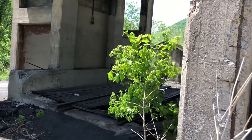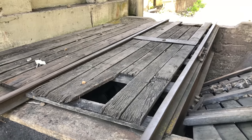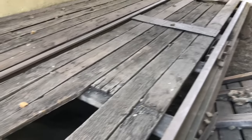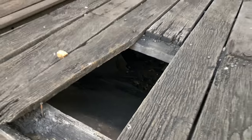Now, in order for the coal to get up there, they had a track right here for the hopper cars to roll over, and the coal would come out the bottom of the hopper cars, go between this track, and there's a hole down in there, which you can't really see. It would funnel down into that.